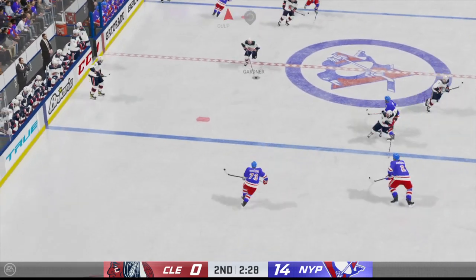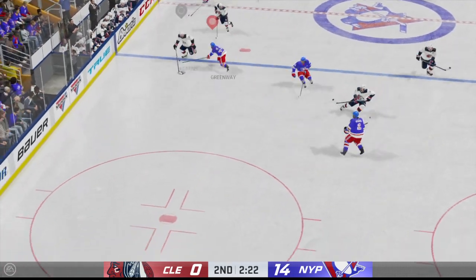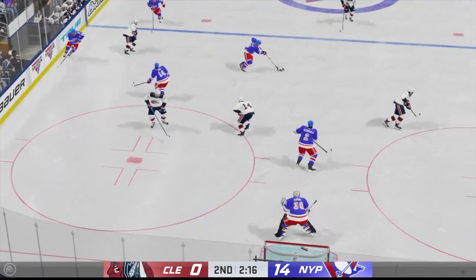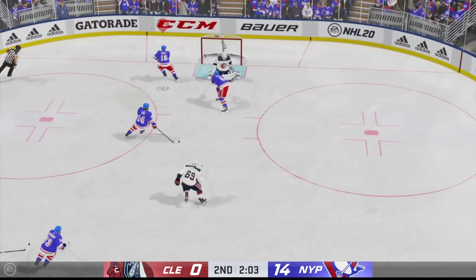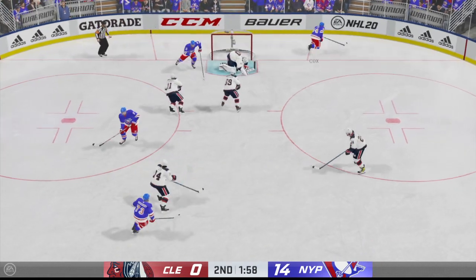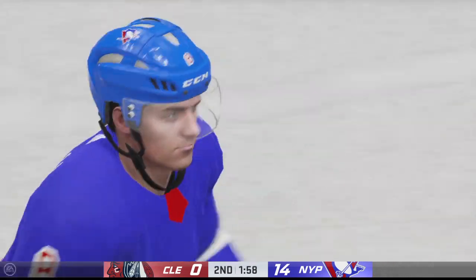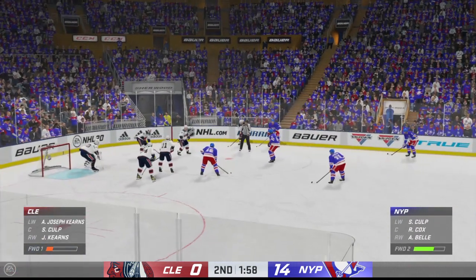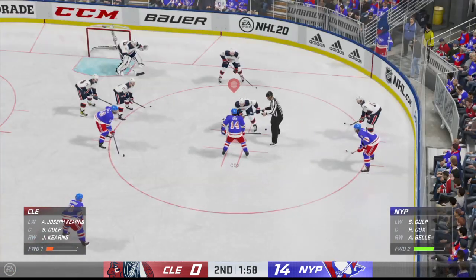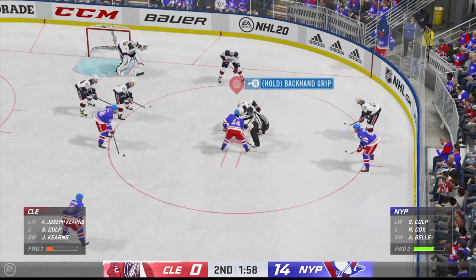Puck scooped up by Gardner. Regains possession at center. Here they are on the attack. Pokes it away in his own end. Into the offensive end now. He's got a step. Oh, what a stop. Goaltender comes up big in good position to make the save. The Penguins are on cruise control here in the second. They have absolutely dominated.